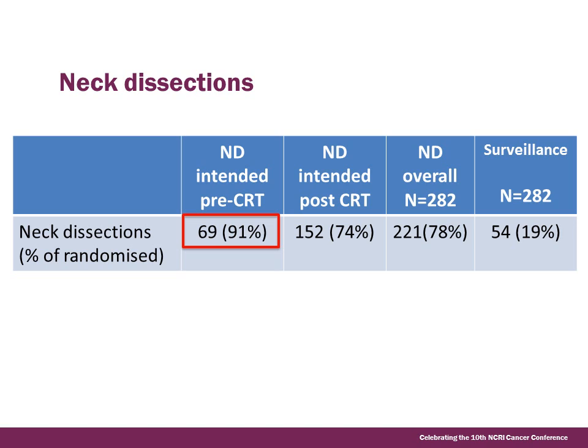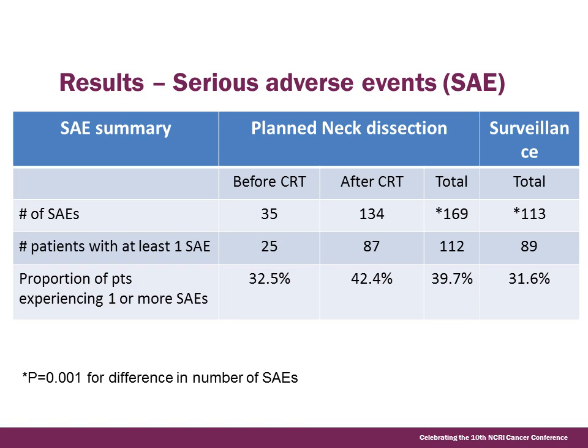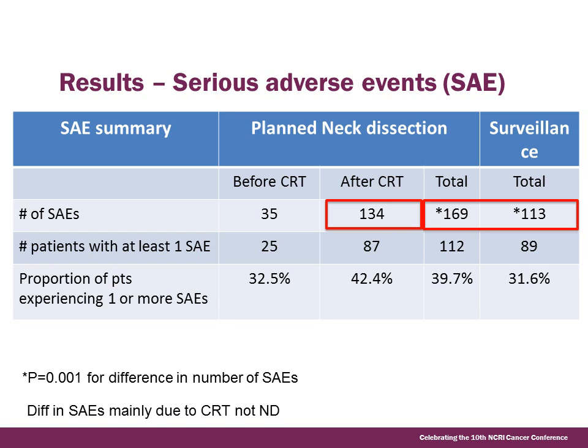As I mentioned before, there was a high incidence of neck dissections in the planned neck dissection arm, compared to a much lower incidence of neck dissections in the surveillance arm. Yet the complication rates were very similar between those arms. There were more serious adverse events in the planned neck dissection arm, and that was mainly due to the arm where patients were having neck dissection after chemoradiotherapy. But it's important to know that the difference in serious adverse events was mainly due to chemoradiotherapy and not due to the neck dissection part.